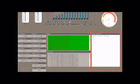Just click in the window and start typing. Your messages are saved automatically. So the next time you have a brilliant idea, you can jot it down here, or you could just use it for your shopping list if you want.